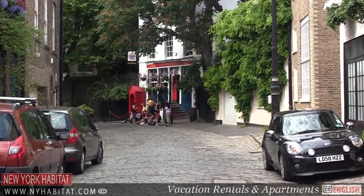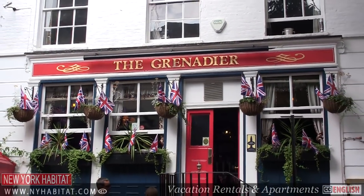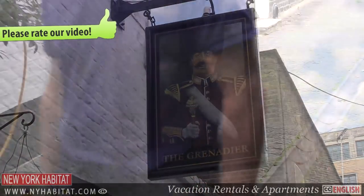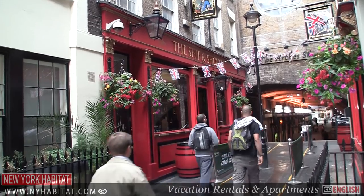Just around the corner from Belgrave Square, you'll find a traditional public house or pub called the Grenadier. Home to the traditional cask ales and classic cooking, you can enjoy a pint and a proper fish and chips. You can find similar pubs throughout Westminster with their historic names and individual decor.